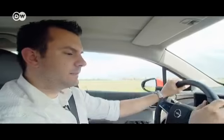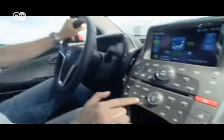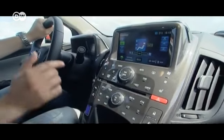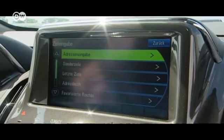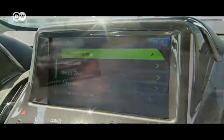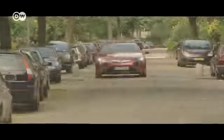The design is very futuristic, says Sasha. There are touch-sensitive buttons merged into the console. Just touch destination and you're taken to the navigation menu. And there are other aspects about the Ampera that are unaccustomed.